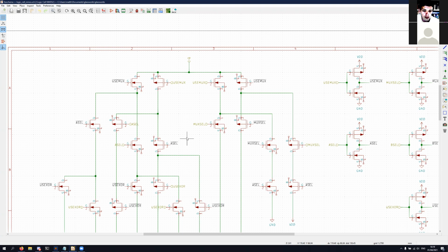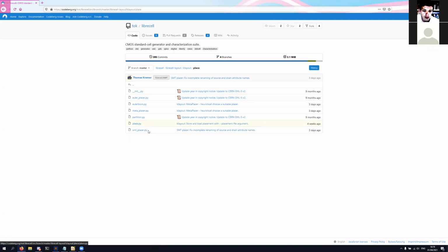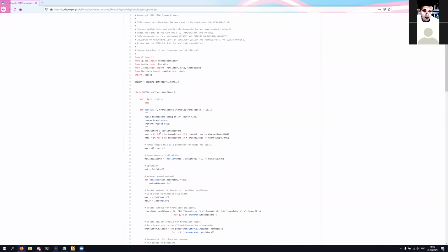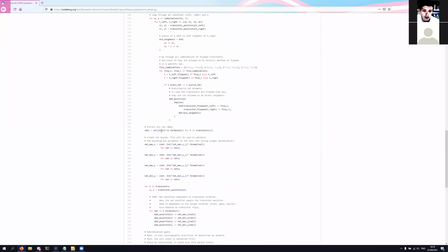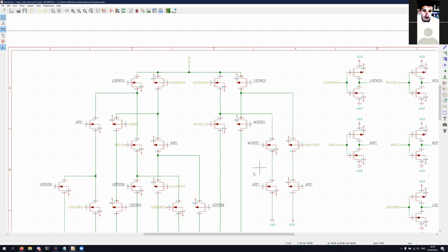The default placers in LC layout are three placers. One is based on Z3, which is an SMT solver. Basically it turns the problem into an SMT problem and asks it to optimize as much as possible. It's not very fast, but I can usually get a solution within about 15 minutes for my 44-ish transistor design.